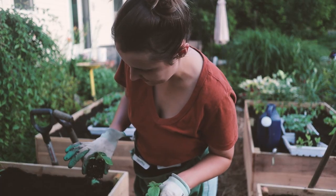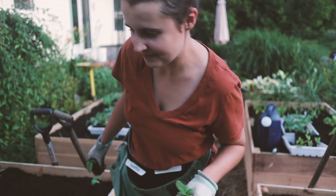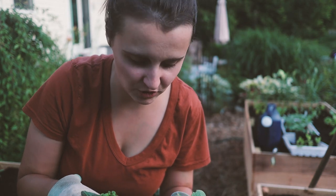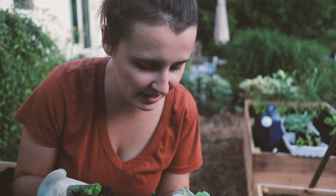I have four teddy bear sunflowers, and I'm gonna plant all four in one bed, in each corner of the bed. So I started all these guys in soil blocks, and if you're curious about soil blocks, I'll be sharing more info about this soon, but I do have a video about soil blocking.